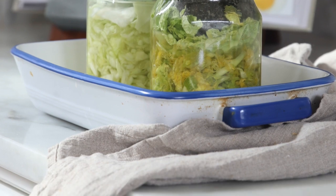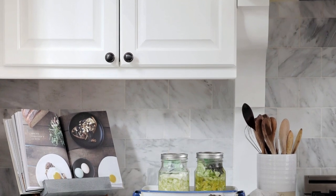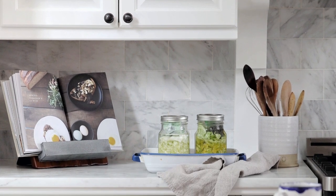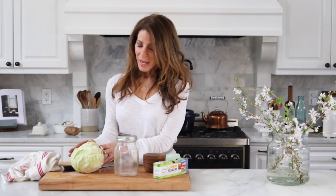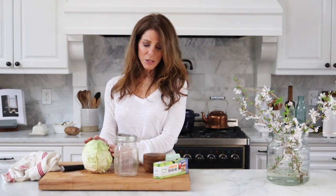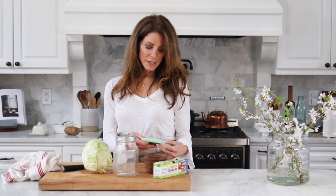Lots of probiotics there, and much less expensive than spending money on a probiotic to take every month. That can run you like 50, 60 bucks. I'm going to be making cabbage today, but you can ferment just about any vegetable. And make sure you get just a regular cabbage, a green one. I don't recommend using the Napa cabbage for this. And then you're going to need an airtight jar and kosher salt, and then some kind of a weight.